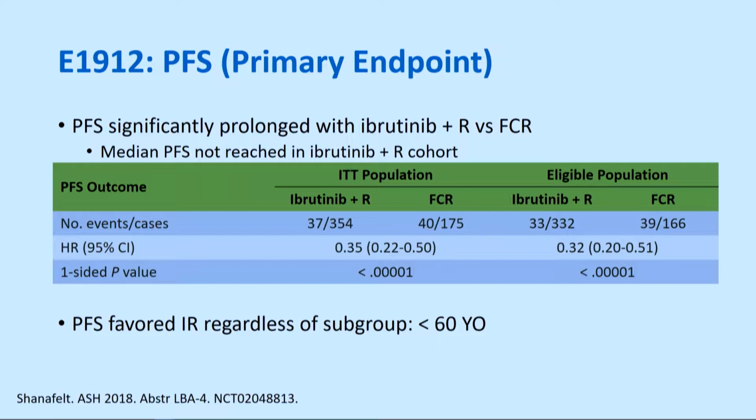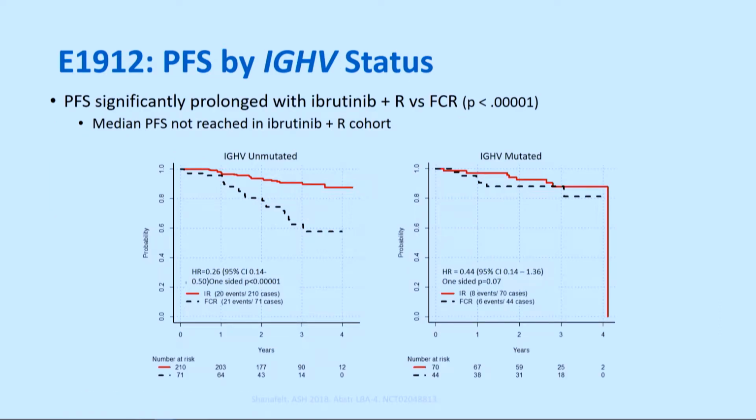deletions were excluded. And so in the primary endpoint, PFS was improved significantly in the Ibrutinib rituximab population, and regardless of subgroup, especially in the very young population, less than age 60. And then by IgHV status, I think this is one curve that will also be replicated in some of these chemo versus targeted agent studies, is that patients who have an unmutated variable region do worse with chemoimmunotherapy than those who have a mutated region. Yet with Ibrutinib or targeted agents, this risk doesn't seem to be there. So the targeted agents can work regardless of immunoglobulin mutation status.